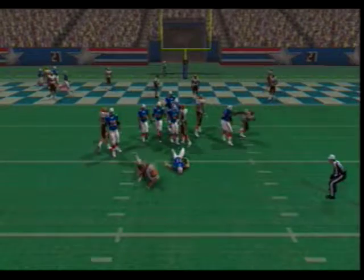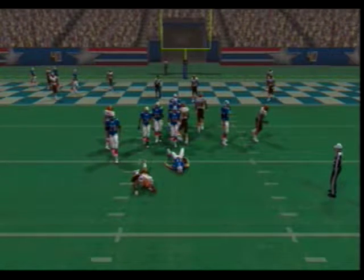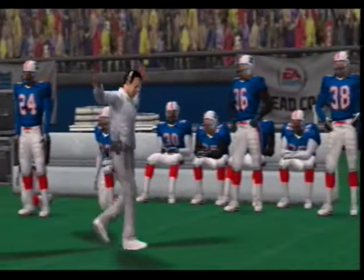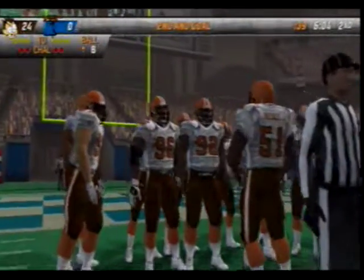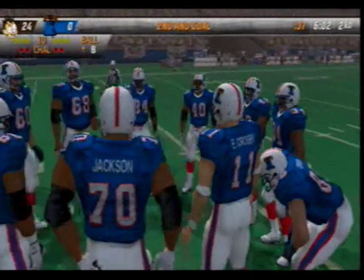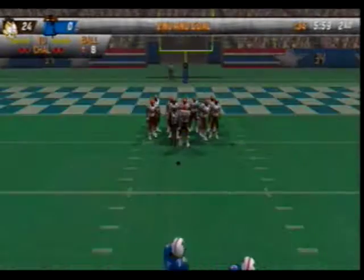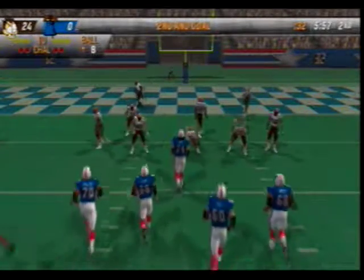Pressure. And here's the thing. Yeah, the defense gets into the backfield, but you got to be able to move your feet, avoid the rush, to give yourself a little more time. He just didn't do it. It's second and goal at the 8.